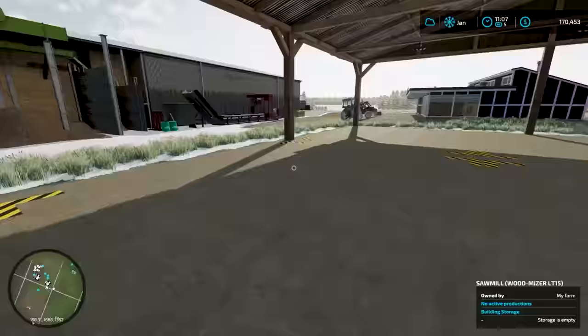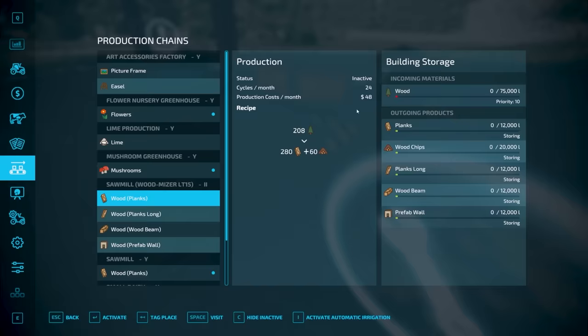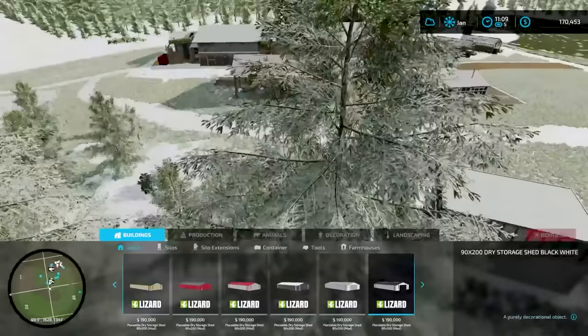All right, so what we're gonna do is get this going and look at the production here. The input is trees. And then we can get long planks from this. We can also get prefab walls, which make a lot of money. So what we'll do first is focus on, gosh, let's look at this area. How much more can we fit in here if we go full into it?